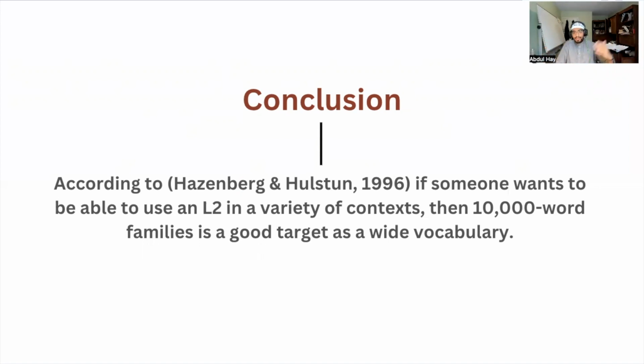So after you learn the 2,000 most frequent words in that language, your next target should be about 10,000 word families in the language that you're learning, covering academic fields, technical fields, and low frequency words. If you get around 10,000 word families, then you really have a good understanding of that language, a good mastery of the language and of the vocabulary that you're going to need to use when you speak in that language.